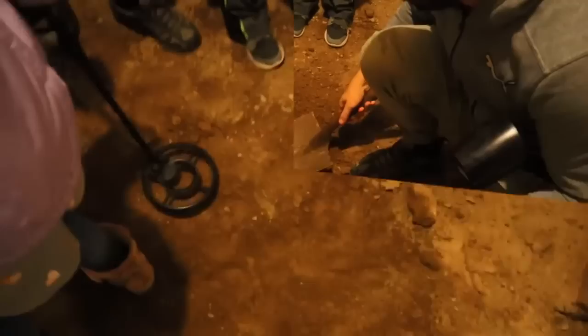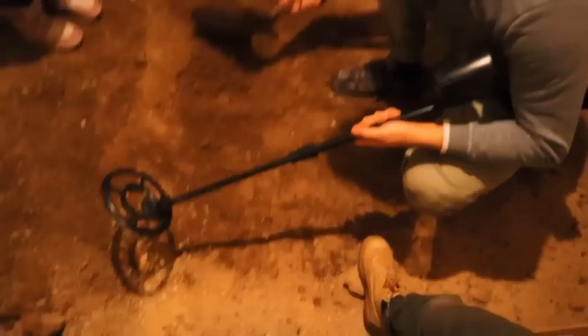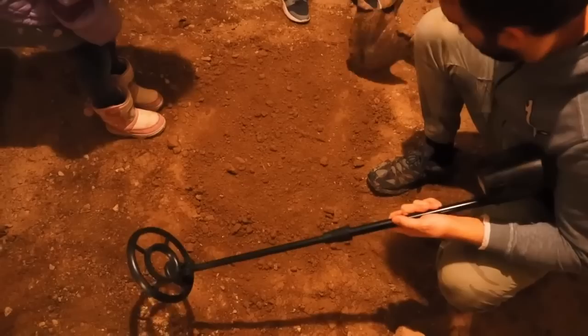Wait. I think I found something. It said like how many inches down? It was showing really deep and then really shallow and it was just going crazy. Is that some of the stuff we already dug up? I don't know. There was only all the rebar stuff still out right there. Well, if it was on the surface, I would have moved it, I think. Let's see again.